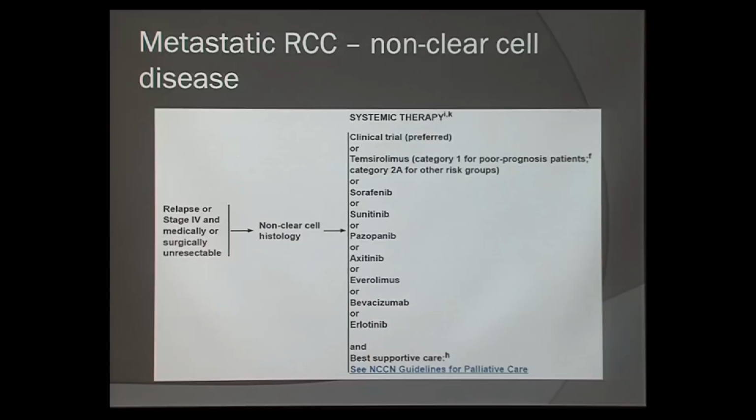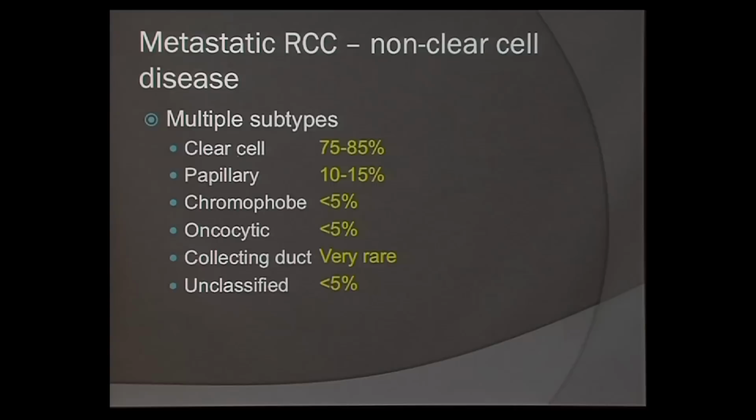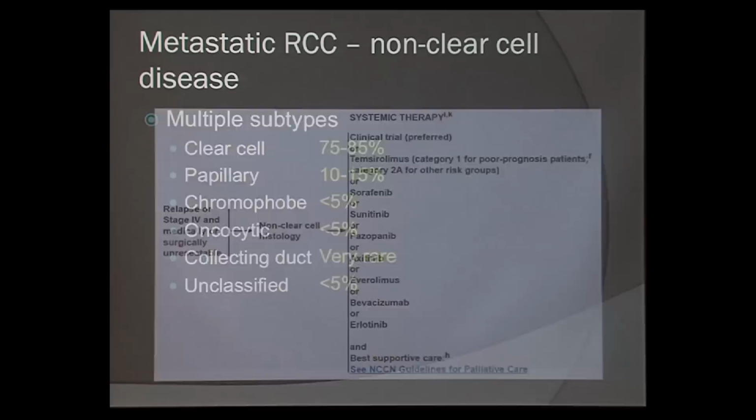So the fact is that we actually don't know how to treat these patients the best. And so we try to look at each patient. We try to look at what their comorbidities are. We try to anticipate what the side effects would be. And we try to pick the best drug for those patients that we can from our list of drugs. And if possible, we try to enroll them in clinical trials. But this is an area, these patients who have non-clear cell etiologies, this is really an area of need. And it's an area where we really need to focus research to try to improve the lives of those patients.